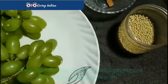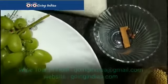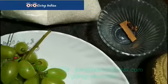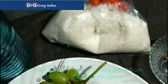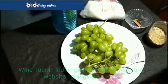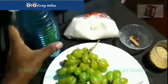Being within the lush greenery and rolling hills, the place is away from the hustle and bustle of the city. We will take you to a home where you will learn how to make wine in India. We will also take you to a wine factory.